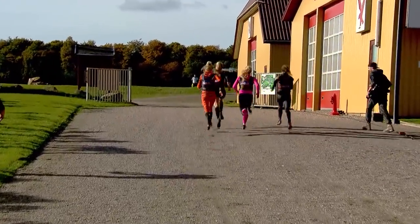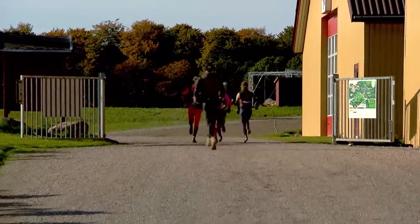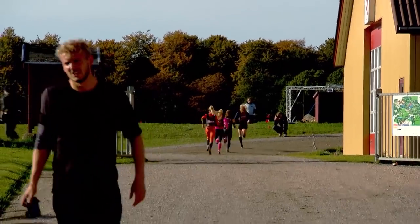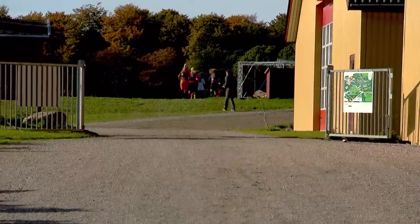Off to a strong start. Exact same obstacles as the men. And again, they've got to build the barricade to start off with, right? Yeah, but that's actually the thing about obstacle course racing. It's always exactly the same obstacles for women and men, even the heavy ones.